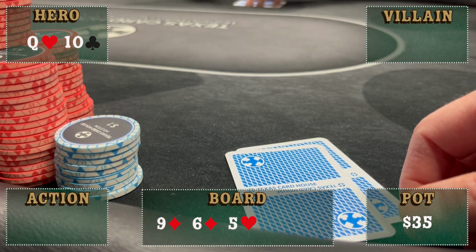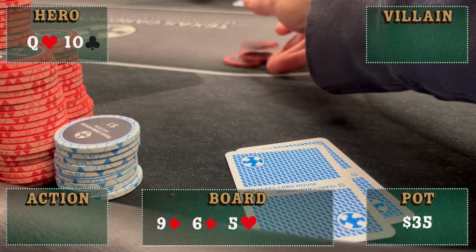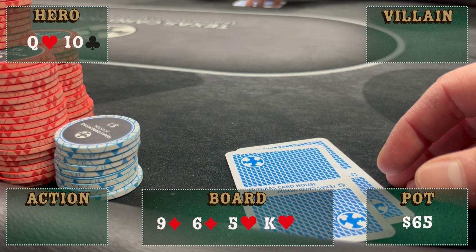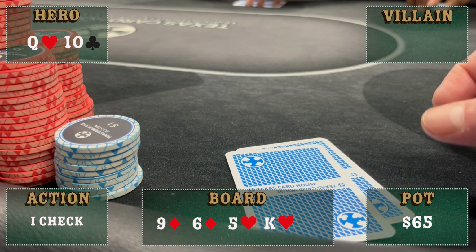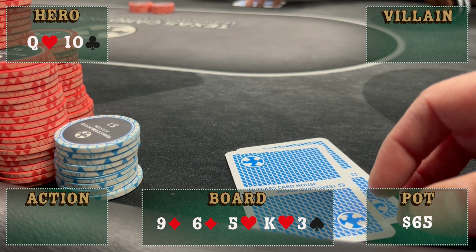So the pot is $35, and the flop comes 9-6-5 with 2 diamonds. The middle position checks. I go ahead and bet $15 here, just a c-bet, see where I'm at, and he makes the call. The pot is $65, and the turn is the king of hearts. So that puts 2 flush potentials on the board. Middle position checks, and I decide to slow way down here, and I check as well. The river's a blank. He bets $40, and you know what? I have nothing here, so I am out.